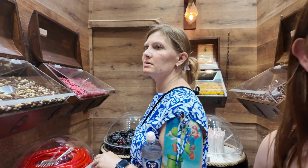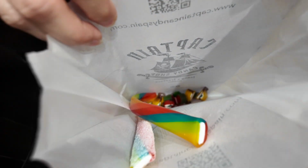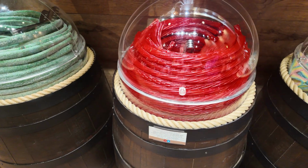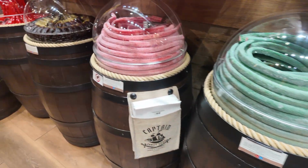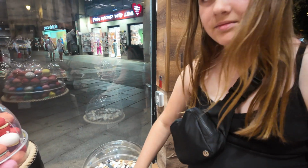Everything's gigantic. What you getting? So far I've got a bunch of different licorice. Might have to throw one of these babies in there. Stuff is bigger than you think. I know it is. Happy with your picks?